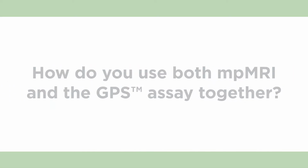MRI and GPS are two independent data points. Together, they really tell a much greater story. MRI is an image data point that we can obtain that really looks at the prostate and tells us what are the chances of having a higher grade or larger volume cancer present. The GPS really gets at the biology of what's going on within the tumor. So they're very complementary for each other.